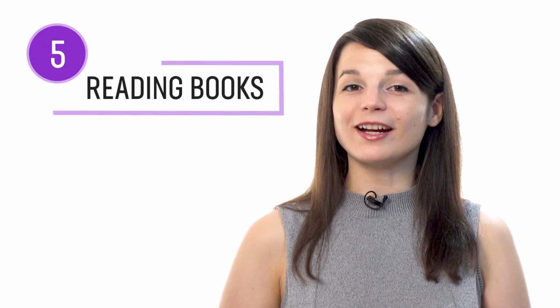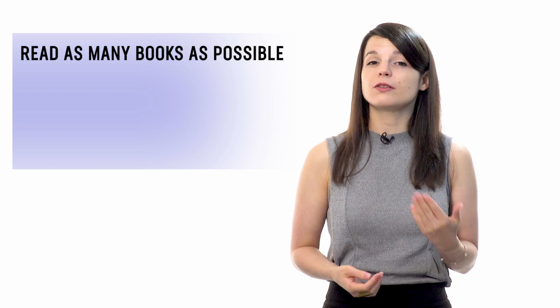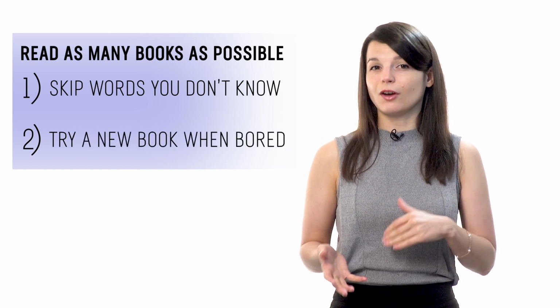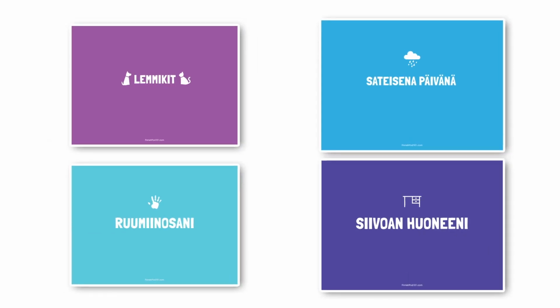Number 5, practice with extensive reading books. Extensive reading is a learning tactic where you read as many books as possible at a level that's easy for you. And you follow these 2 rules. 1, you skip over words you don't know, and 2, you jump to a new book if the current one is boring. The goal is to help you master reading, vocab, and grammar simply by reading a lot without getting stuck on minor words. You can find extensive reading books from absolute beginner level to advanced.